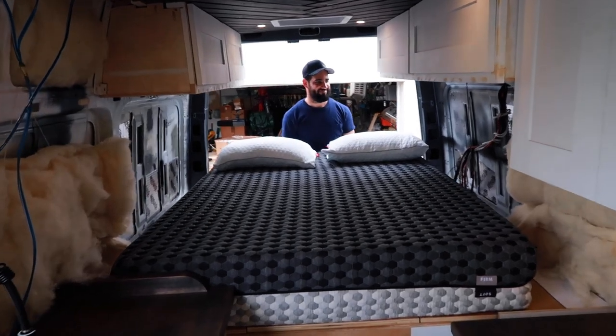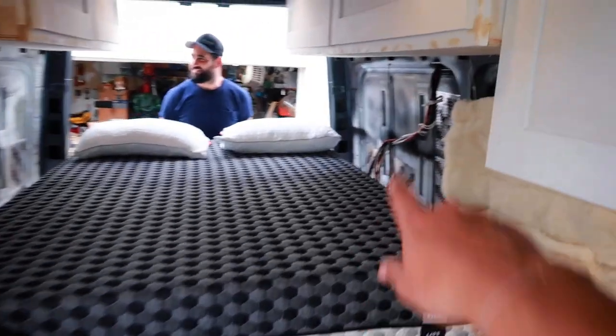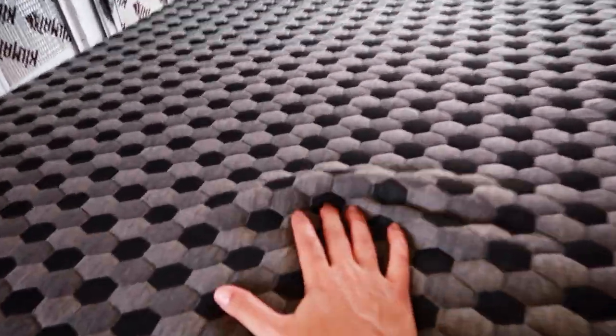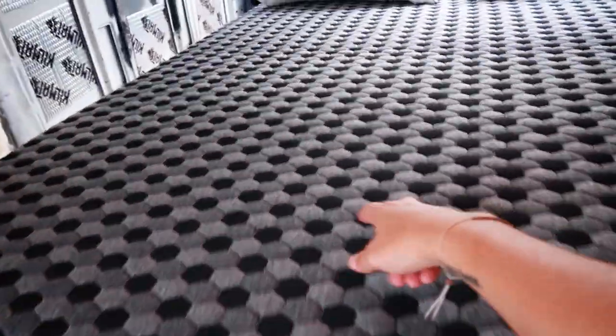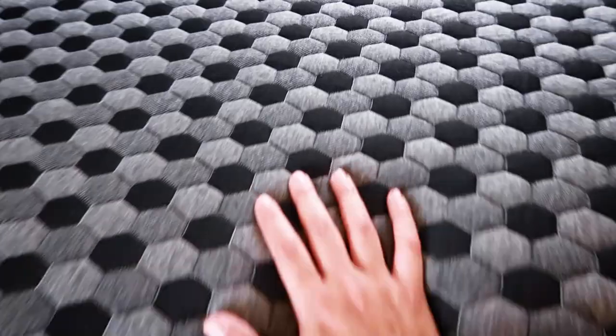We are almost ready to go on vacation. What do you think? I can't wait. Oh my goodness, we're so close. And I love the design of this bed. Like, I think maybe we're gonna have to cut a hole in the comforter just so you can see the cool pattern that it has. It's super sick and it feels awesome.